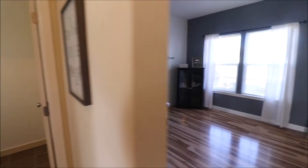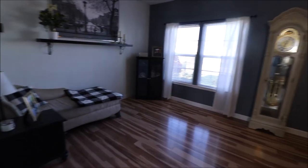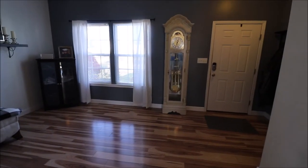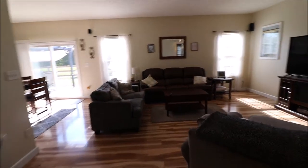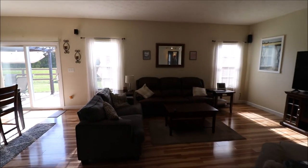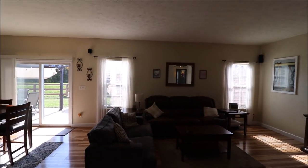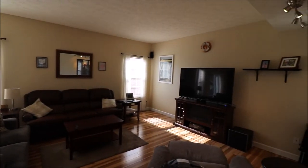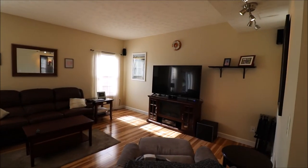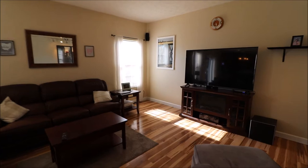Bring you back out here slowly, show you where we just came from. There's our front door. Keep on heading towards the back of the house. Again, the open concept is fantastic. Great big family room in here. Lots and lots of natural light coming in. Really a nicely lit up house.